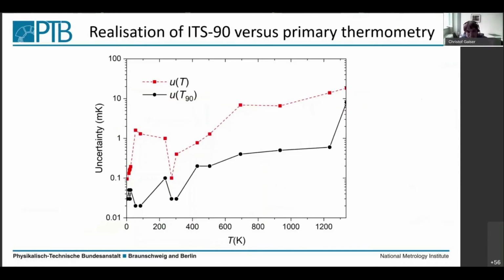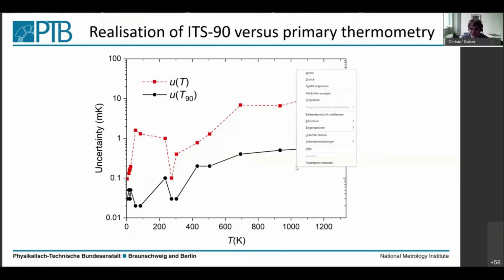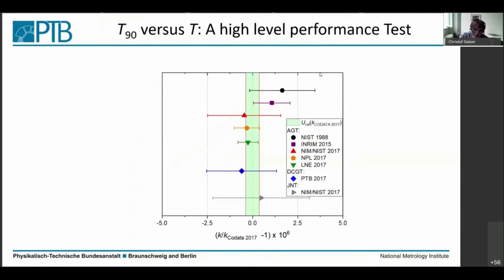So if we talk about realization and dissemination of a temperature unit, we always have to take into account the uncertainties connected with that. And here you see a plot of the uncertainty of thermodynamic temperature measurement and the uncertainty of, let's say, the best realization of the fixed points. And in most cases, you see almost an order of magnitude larger uncertainties at the moment connected with thermodynamic temperature. So that clarifies that at the moment, at least in the core range of ITS-90, it's not possible to have a direct realization of thermodynamic temperature and do calibration work. And the best check, at the moment the best performance check we have, is the plot I showed you before. This is the final score of the Boltzmann measurements, and we can now turn it the other way around and compare it against the triple point of water.